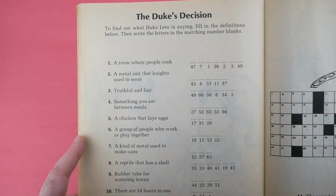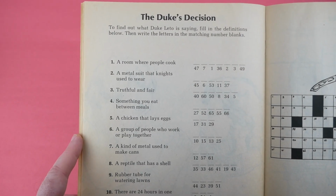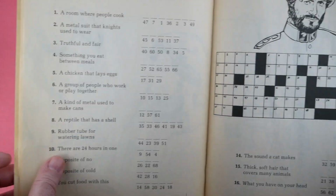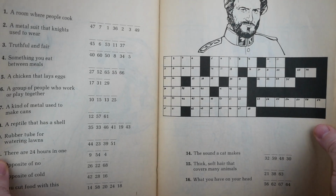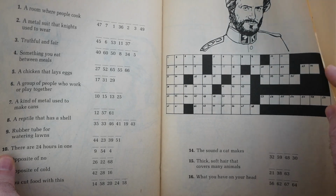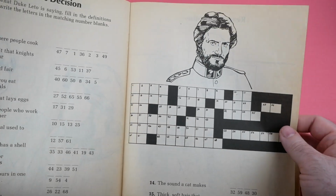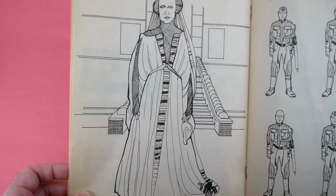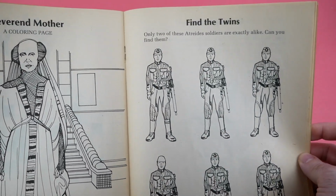The Duke's decision. To find out what Duke Leto is saying, fill in the definitions below, then write the letters in the matching number blanks. And then we have, let's see. Oh, I see. You have to write them over there. Kind of a crossword kind of thing. And there he is. Reverend Mother coloring page. Nice. And we've got Find the Twins.